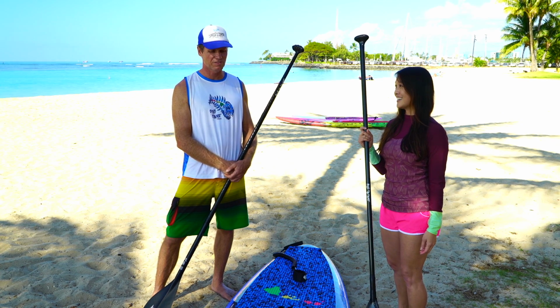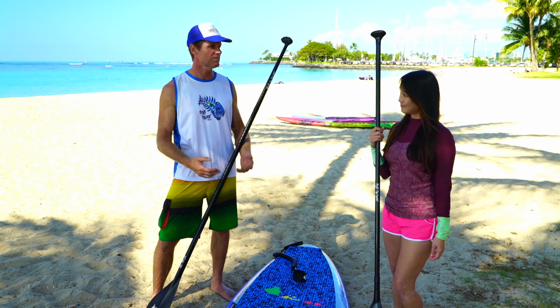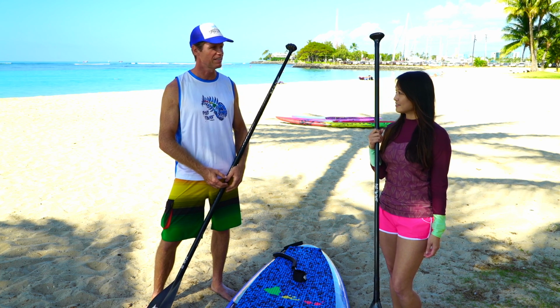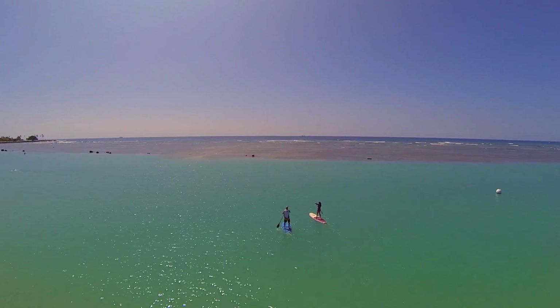Alright, so the first thing you should always look at when you get to the beach is the conditions. Actually, even before you go to the beach, check the weather forecast and conditions, so you've got to be aware of what the ocean's doing that day. Today it's nice and calm, not too windy, actually almost no wind, so that's perfect conditions for learning how to stand up paddle.